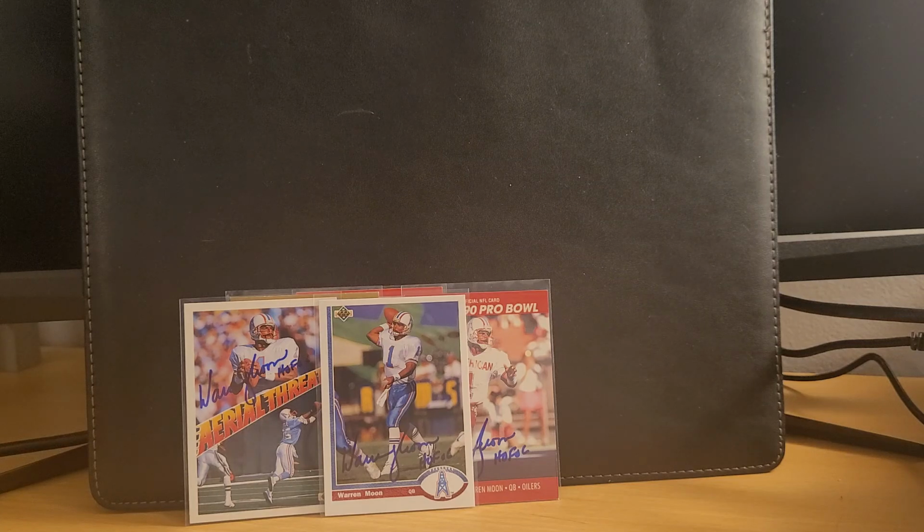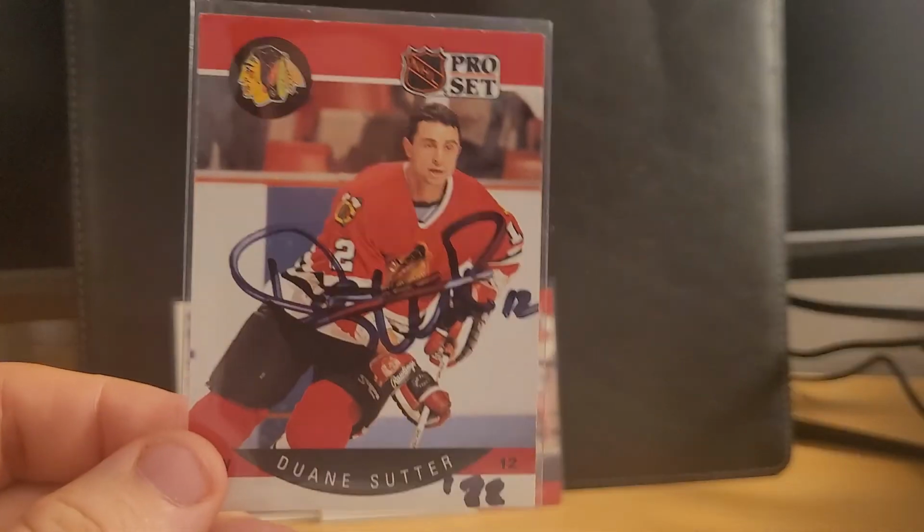Next one is a hockey return. This one was sent to Canada. Didn't take too long. I know I saw someone else who sent to the same address, and it took like 3 or 4 years to get theirs back. Mine took about 2 months. But this is a 2 of 2 success from former NHL right winger and head coach Dwayne Sutter.